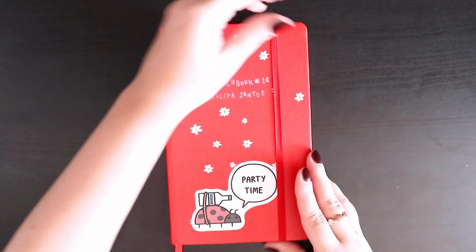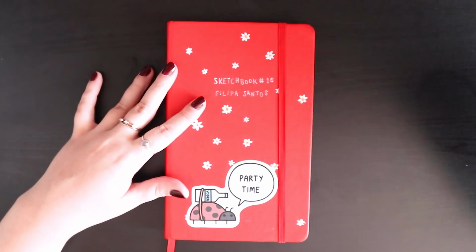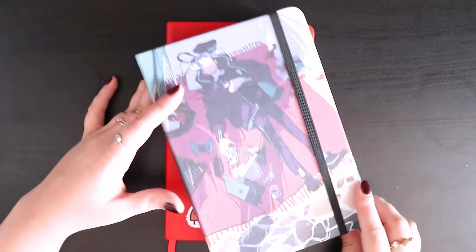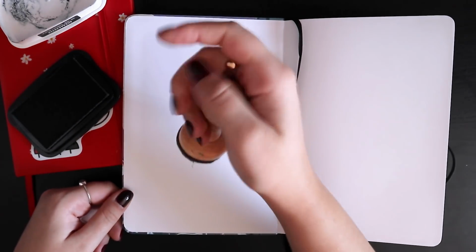So now it was time for my new sketchbook, and finally I get to break into this Trickywagon sketchbook that I got months ago. And I was always waiting to finish my other sketchbook so I can break into this one. And I'm so excited. I love Trickywagon so much. I got so excited when I managed to get one of her sketchbooks this time before they sold out.